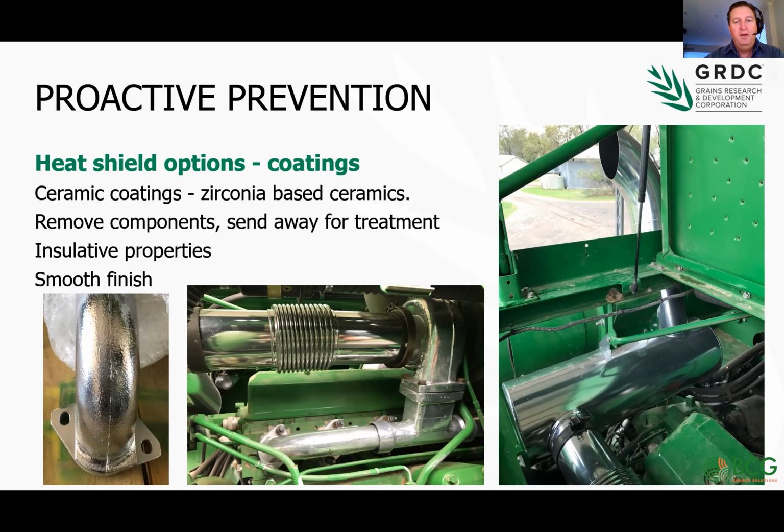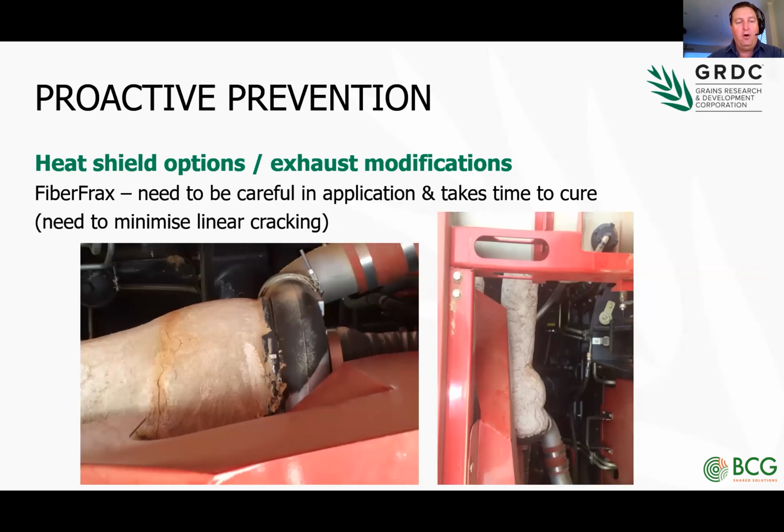but definitely worth looking into if you're having continued problems. Going further along that insulative properties options list is this product called fibrefracks. I don't know if anyone in the room's used it before. It does need to be applied very slowly and carefully in probably 4 or 5 layers, and then requires a fair bit of time to cure.